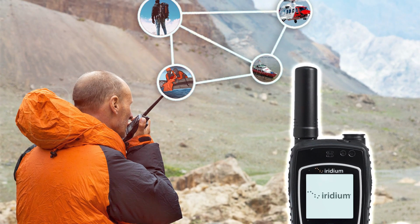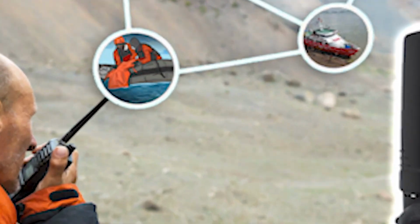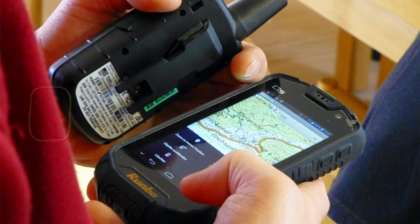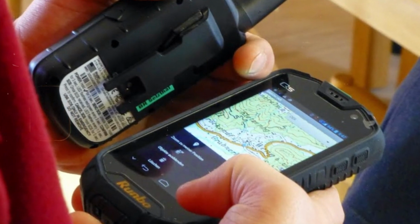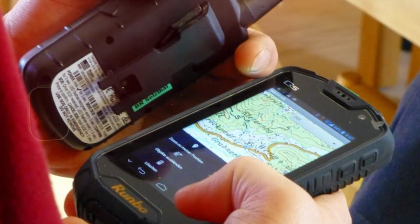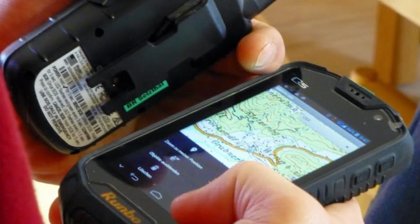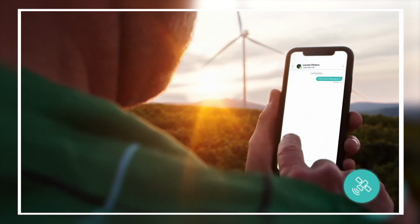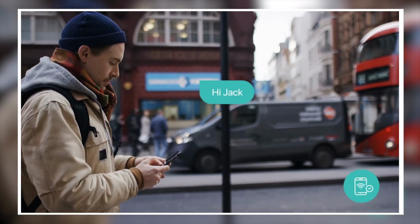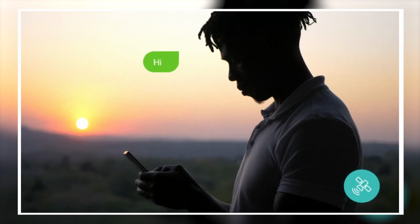Now let's get into two-way satellite messengers, right? Functionality: these devices can both send and receive messages, similar to texting on a cell phone. They often include features like weather updates, live tracking, and navigation tools. The use case: it's ideal for more comprehensive communication needs, allowing users to interact with friends, family, and emergency services in non-emergency and emergency situations.